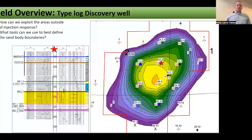Here is kind of what we're going to be talking about: how can we exploit the areas outside of our injection response in this water flood. So here on the left, we've got a type log of the 43-2. As we run down, you can see this line right here is at 16% porosity. So you can see it's pretty much flatline porosity throughout this entire interval. Minnelusa, Opeche, etc. This is a computer-generated map just based on an isopach of over 65 microseconds per foot that's shaded in this yellow here. And so you start to look at, all right, I've got a 13-1 well here, and I've got a 23-1 well here. How should I draw this, to best map it and also understand where the leftover oil could be? And so that's what we really want to find. We want to try and define the boundary of this reservoir and understand this reservoir as well as possible so that we can exploit it.